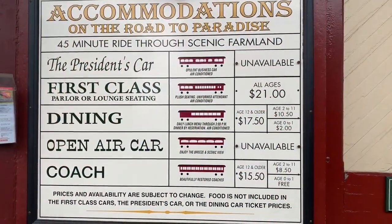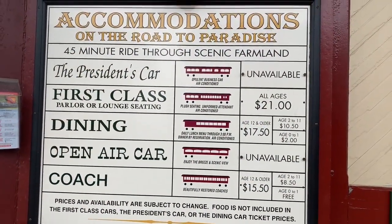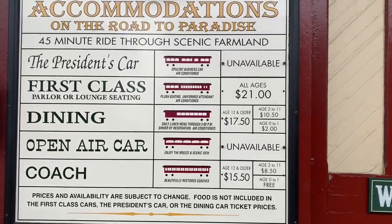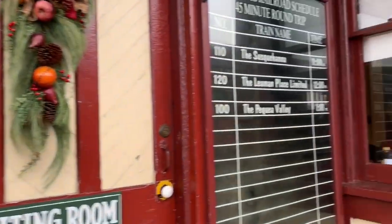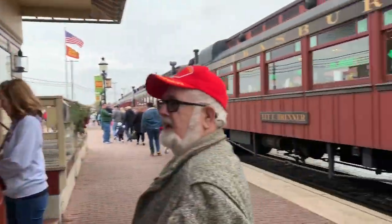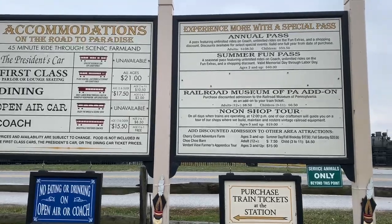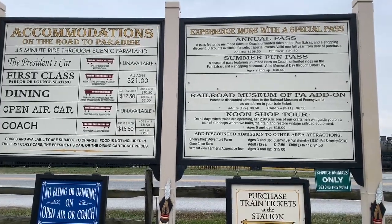As you see here, there's ticket pricing, different cars, and you just choose what you're interested in. As you see, there's other stuff that you can pick and choose to do here.